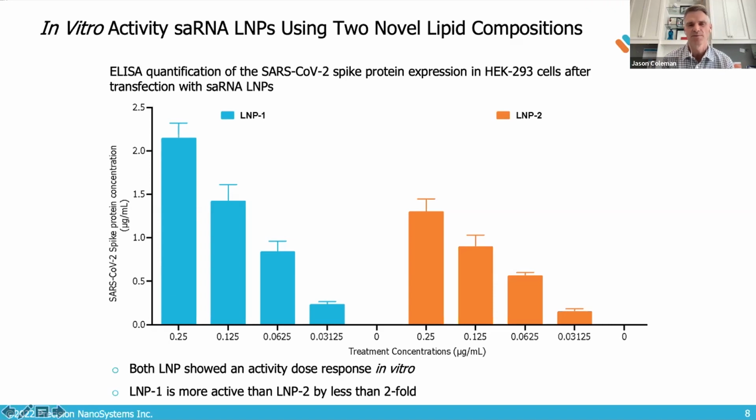And you see you get a good response for both LNP1 and LNP2, slightly larger activity results with LNP1. But as you'll see as we go through this development, there's a lot of other things you need to consider to decide what that lead formulation is going to be. Because obviously the manufacturing and stability and other things like that need to be a part of that equation, not just the in vitro bioactivity.